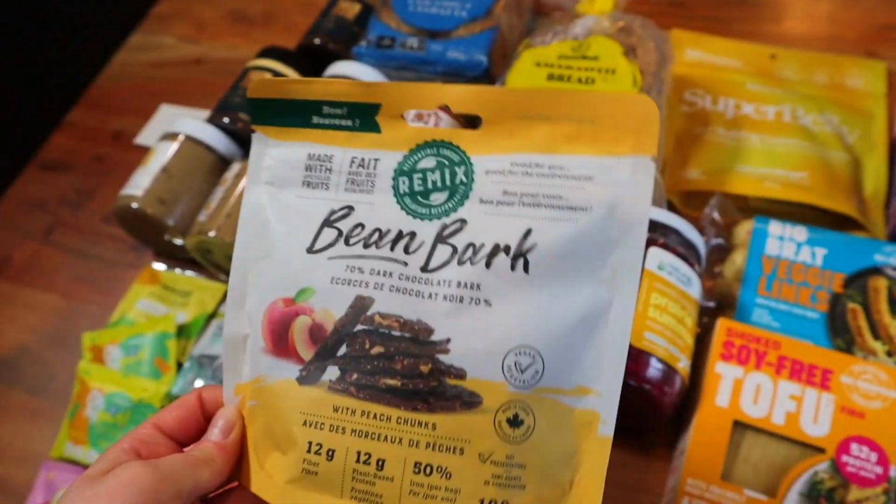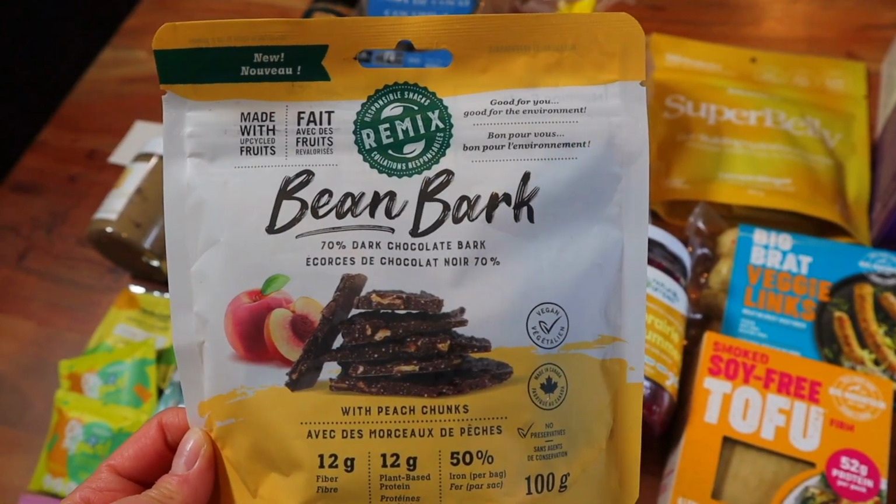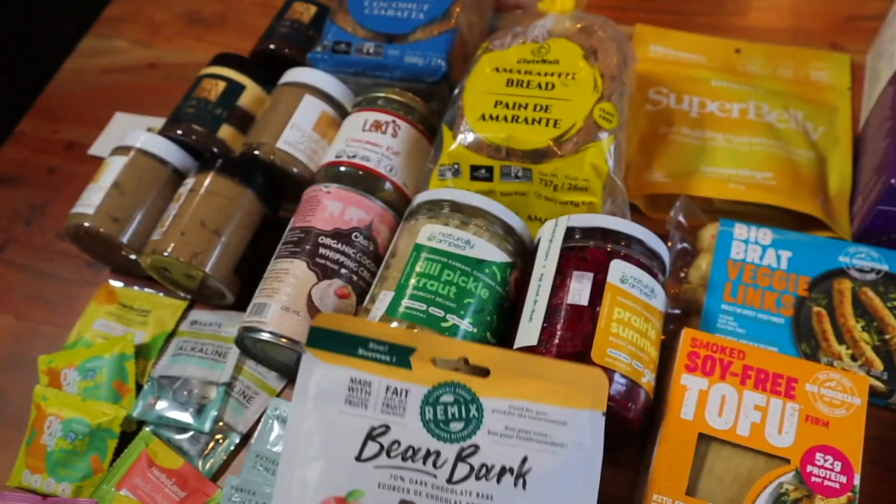Very delicious. I bought these because when I tried them, I was like, yep, I need to have these in my life. Plus, what is so cool about these is that they use upcycled fruit to make these. If you're a fan of reducing food waste, this would be a cool brand to support.